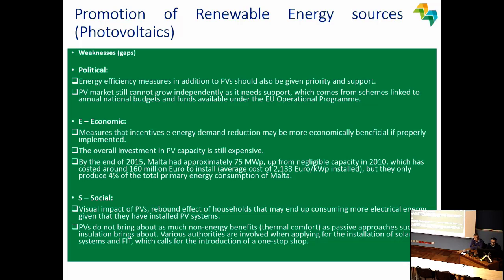From a social point of view, there's a visual impact of PVs and the rebound effect of households that may end up consuming more electrical energy, given that they have installed PV systems. And also, PVs do not bring as many non-energy benefits such as thermal comfort as passive approaches, such as insulation, would bring. Various authorities are involved when applying for the installation of solar systems and feed-in tariff, which calls for the introduction of a one-stop shop.